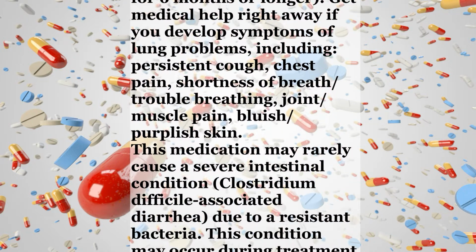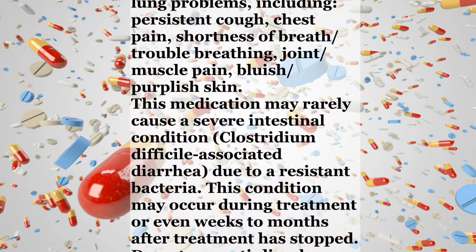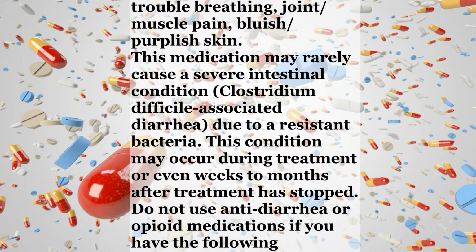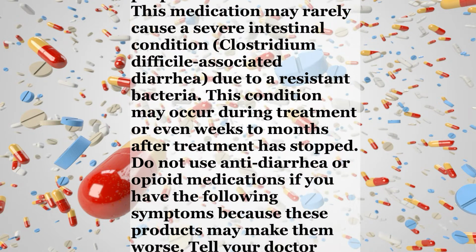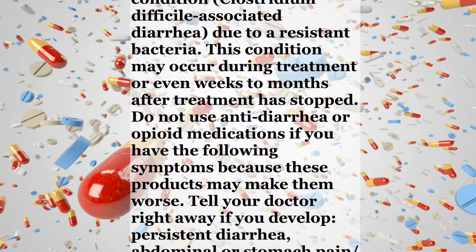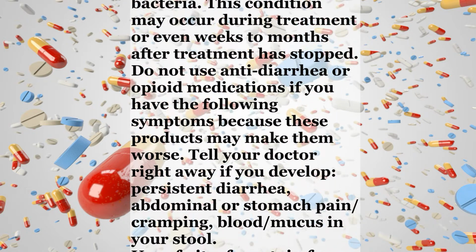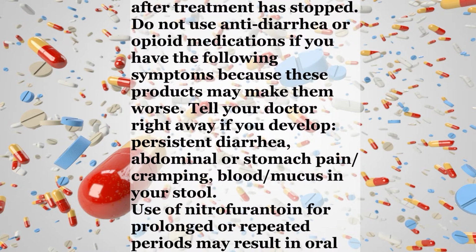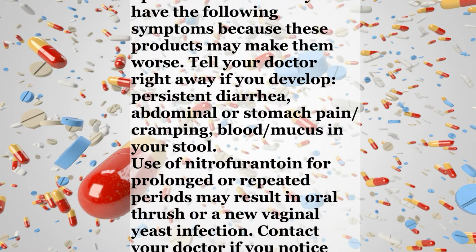This medication may rarely cause a severe intestinal condition, Clostridium difficile-associated diarrhea, due to a resistant bacteria. This condition may occur during treatment or even weeks to months after treatment has stopped. Do not use anti-diarrhea or opioid medications if you have the following symptoms because these products may make them worse. Tell your doctor right away if you develop persistent diarrhea, abdominal or stomach pain, cramping, blood, mucus in your stool.